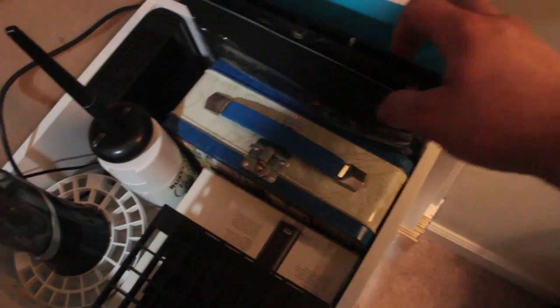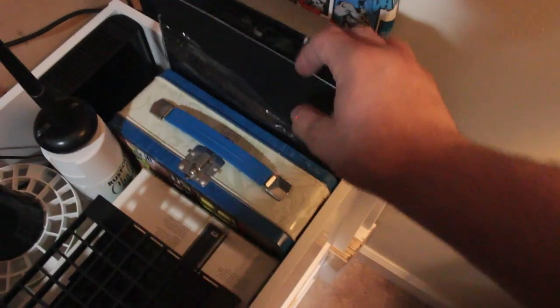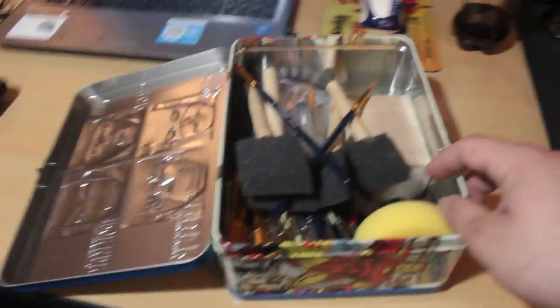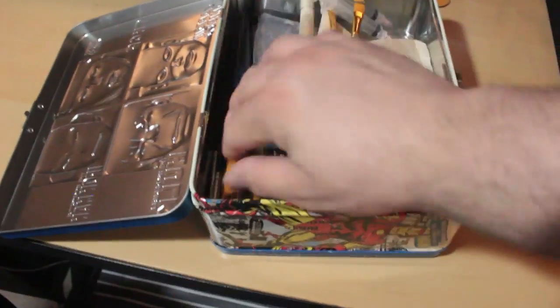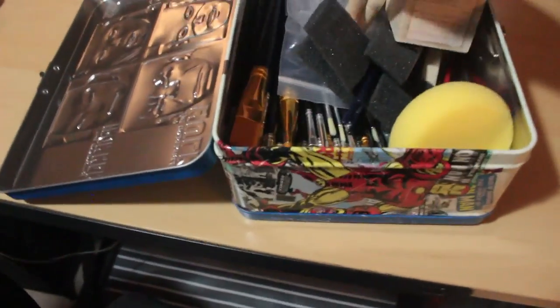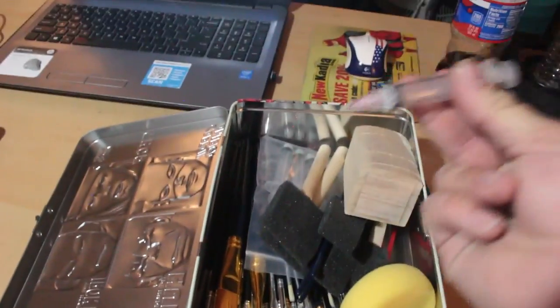I have some paper here, mostly a notebook and some copy paper, some black paper. This is cool. This is inking supplies and painting. So I actually keep in this lunchbox a ton of paint stuff, so paintbrushes, sponges. This is mostly for inks too, because this box holds all my extra ink nibs. I also have syringes specifically for ink.